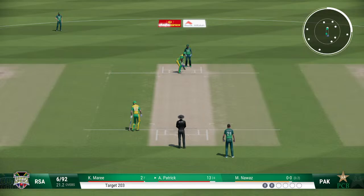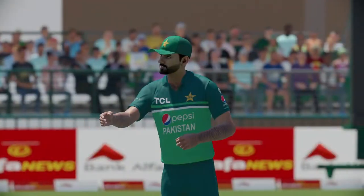Got forward well and was able to drive the ball. A lovely shot and good running. Wow, that's missed the lot. Beautiful slower delivery. Just hitting air on that one. That was just too good.